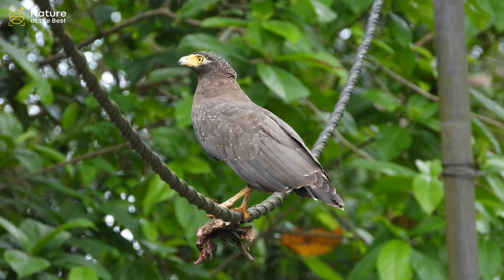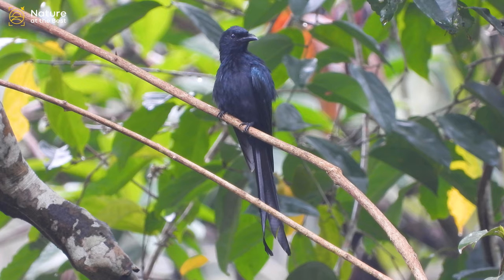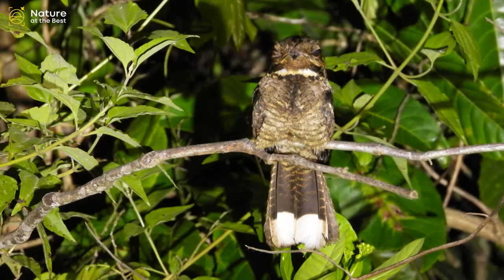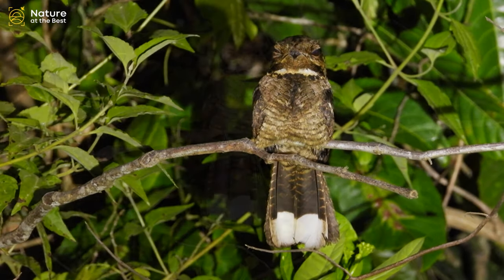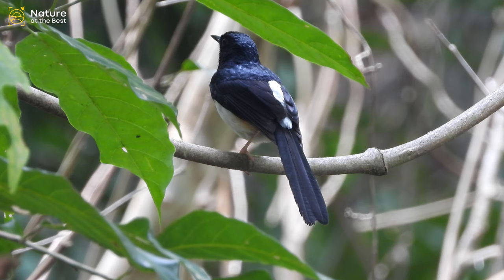Andaman and Nicobar Islands have been major attractions for bird watchers and ornithologists because of their rich, unique, and endemic biodiversity. There are about 21 endemic species found in the Andaman Islands, and the journey to explore these endemic birds is breathtaking.